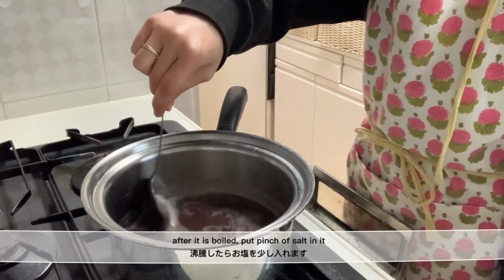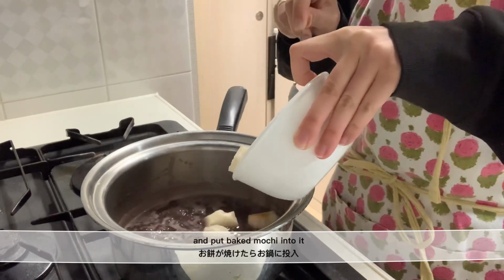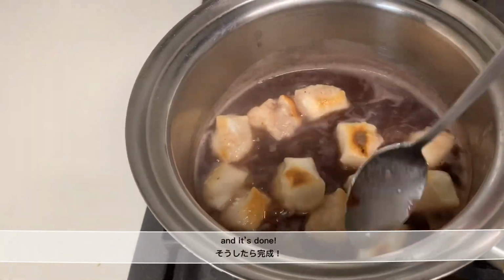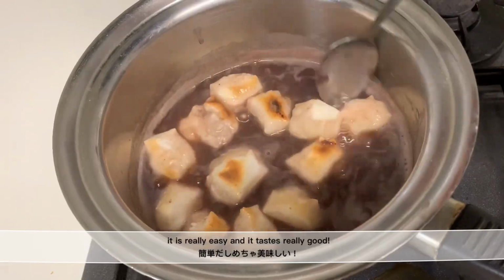After it has boiled, put a pinch of salt in it. After that, put the baked mochi into it. And just mix it for 1 minute. And it's done. It is really easy and it tastes really good.